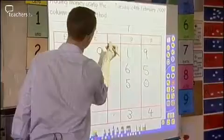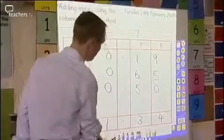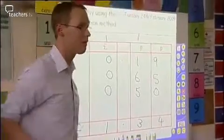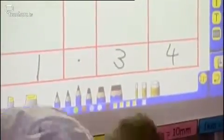Decimal point always stays in a line. And 1 plus 0, I can do that on my own, I think, without your help. It's just 1. £1.34. Okay. Excuse me, Joseph. Very good listening. So let's see what's gone in.